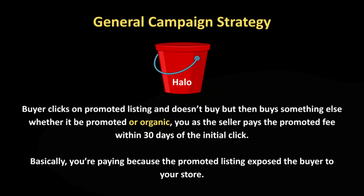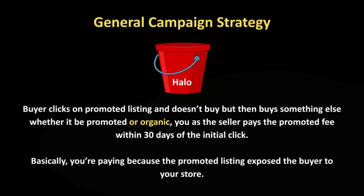The second one though gets a little bit more convoluted, and it refers to the halo strategy. Now, the halo effect, I should say, is a buyer clicks on a promoted listing and doesn't buy, but then buys a product within the next 30 days, promoted or organic. Basically, you're paying because the promoted listing exposed the buyer to your store. So person A comes into your store, says, oh, that looks good, but they don't buy it. And then a week later, they're drawn back to your store and then they choose to buy something, whether it be organic or promoted. No matter what, they came initially via a promoted listing. The halo effect causes you to pay that additional cost in promoted listing.